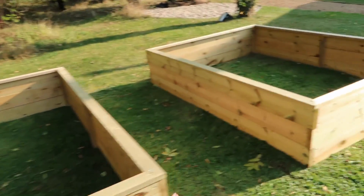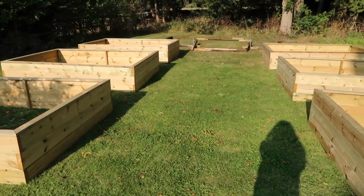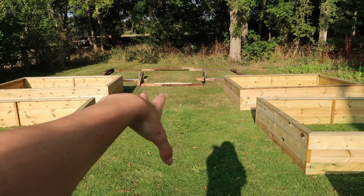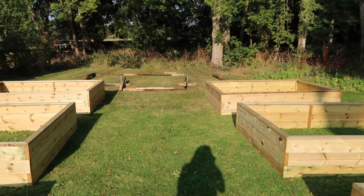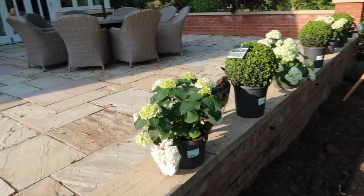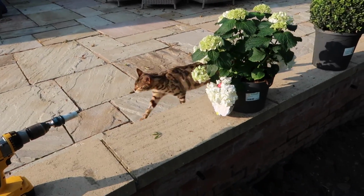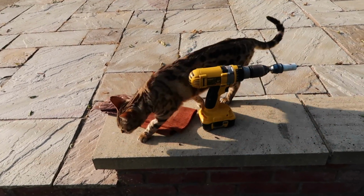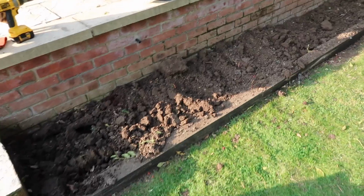We've gone for a 90 centimetre gap between each bed, and this is actually really big. So I'm hoping that we'll be able to have a bird bath or something in the middle. I think it'll look really nice. As always, wherever we are, Lumi is. You sniffing Daddy's drill?